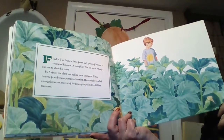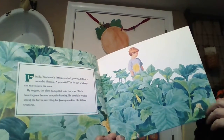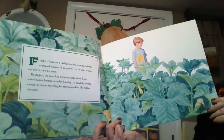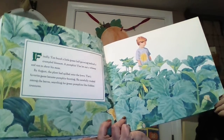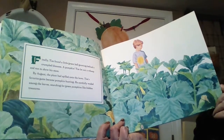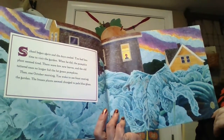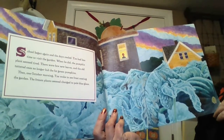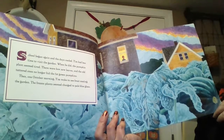Finally, Tim found a little green ball growing behind a crumpled blossom. A pumpkin! Tim let out a whoop and ran to show his mom. By August, the plant had spilled onto the lawn. Tim's favorite game became pumpkin hunting. He carefully waded among the leaves, searching for green pumpkins like hidden treasures. School began again and the days cooled. Tim had less time to visit the garden. When he did, the pumpkin plant seemed tired. There were few new leaves, and the old, tattered ones no longer hid the fat green pumpkins.